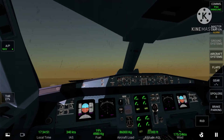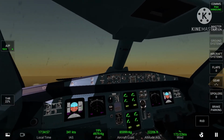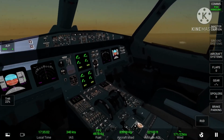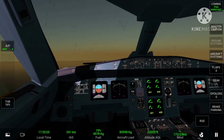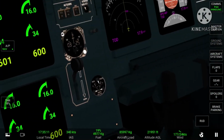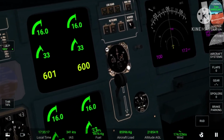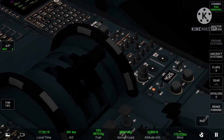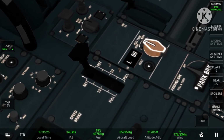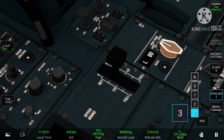In a few moments, the flight attendants will be passing around the cabin to offer you hot or cold drinks, as well as dinner. Alcoholic drinks are also available. Now, sit back, relax, and enjoy the flight. Thank you. Spoilers. Spoilers.